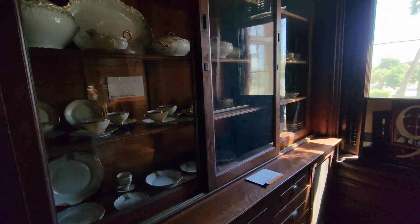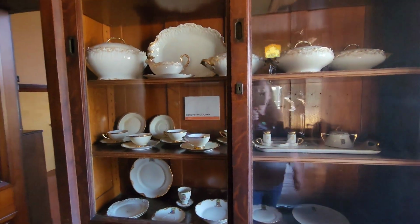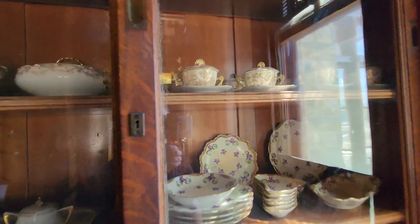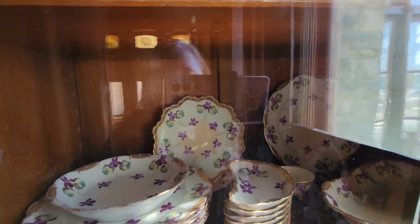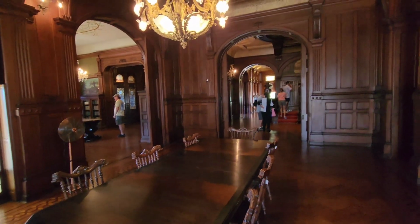There's a tray here with some dishes in it. Bishop Burns China. Nice, look at it. Let's take a closer look. Purple. It's pretty. Yeah, this is the formal dining area.